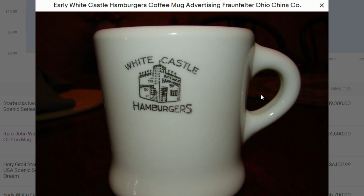Now I know I've bought White Castle from Costco. Now I don't eat meat, but my kids always like the White Castle hamburgers. And this is the early White Castle hamburgers coffee mug advertising. Ohio China Company. This is neat. It's very plain looking, just kind of keep your eye out for those early pieces of different places.